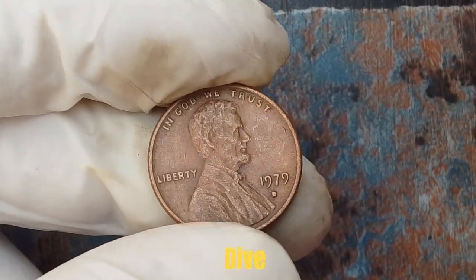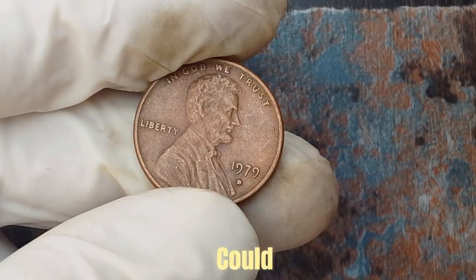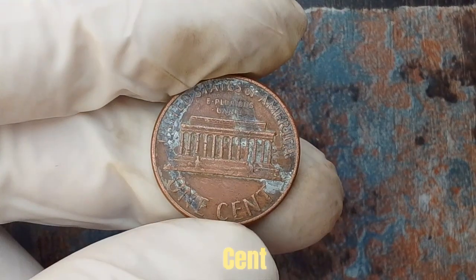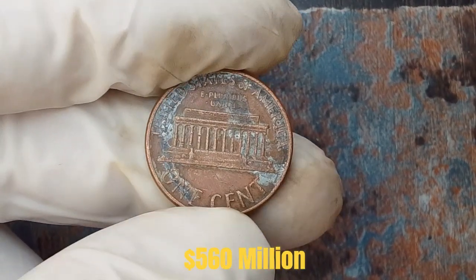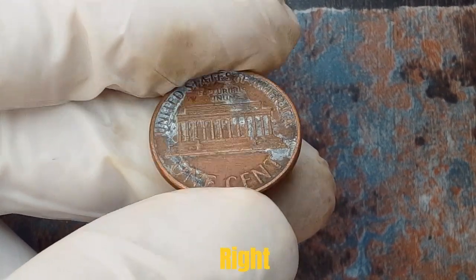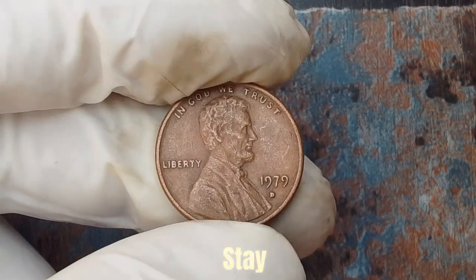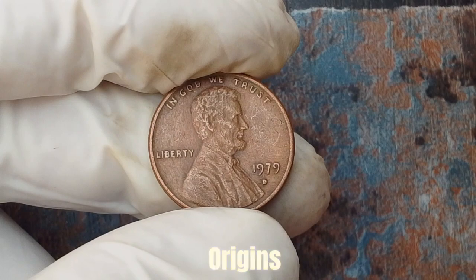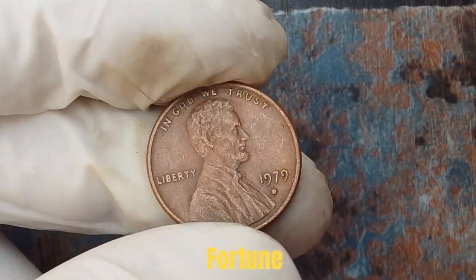Today we're about to dive deep into a coin that might just be sitting in your pocket change right now, and guess what? It could be worth more than gold. We're talking about the 1979D Lincoln Cent, not just any penny but an ultra-rare version that could be worth an earth-shattering $560 million. Yes, you heard that right. One single cent, potentially worth over $500 million. Stay tuned as we uncover the story behind this incredible coin, its fascinating origins, the rare features that make it valuable, and how you could be holding a fortune in your hands.